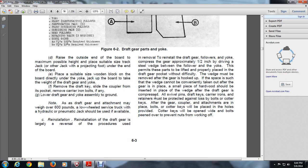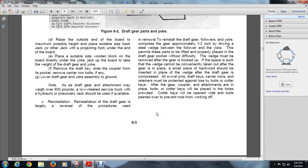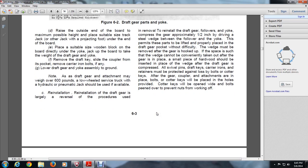While the draft gear is compressed, all swivel pins, draft keys, carrier irons, and retainers must be protected against the loss of bolts and cotter pins. After the gear and coupler attachments are in place, bolts and cotter pins will be placed in the holes provided. Cotter pins will be opened wide, and bolts peened over to prevent the nuts from working off.